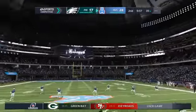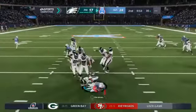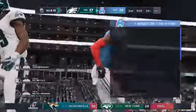And things were a little leaky in the beginning on that drive, weren't they? But how about the front 7? As they got closer to their goal line, things stiffened a little bit towards the field goal. And they will get the first down here as they move into field goal range as well, inside the 25.